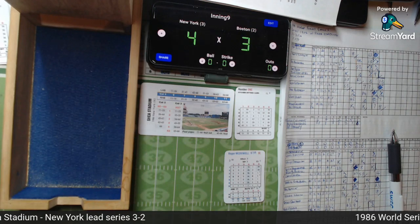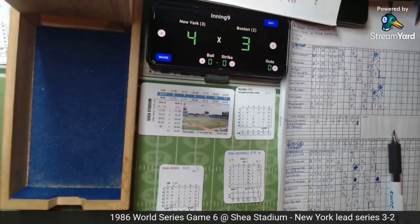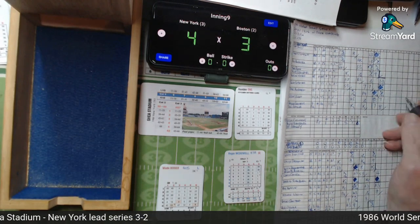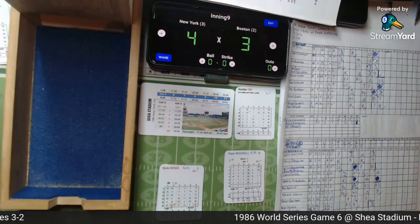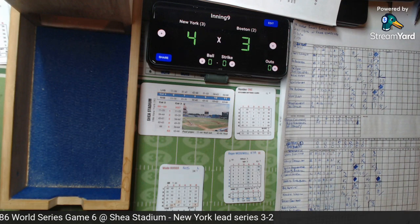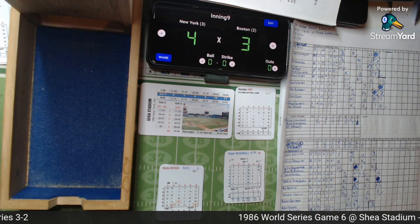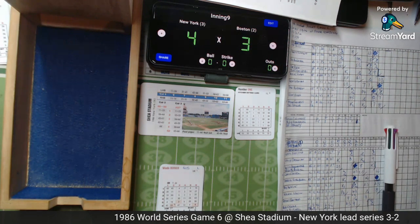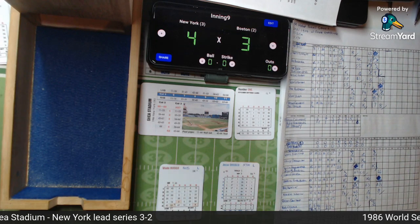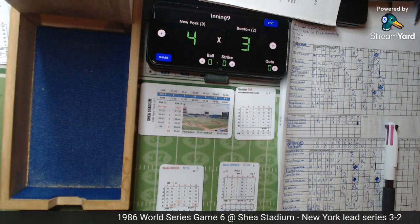And we have Boggs, Barrett, and Buckner coming up. And Roger McDowell is going to come out. Pitched 1 inning, 1 hit, 1 run, and it was earned. No walks, no strikeouts, no home runs. So Roger McDowell comes out, and they bring in their closer, Jesse Orosco. And he will pitch to Boggs, Barrett, and Buckner.